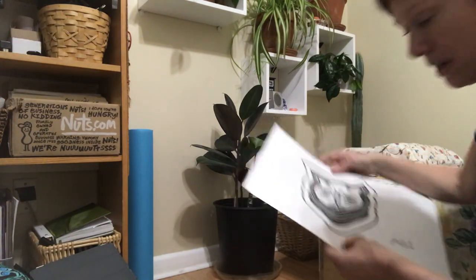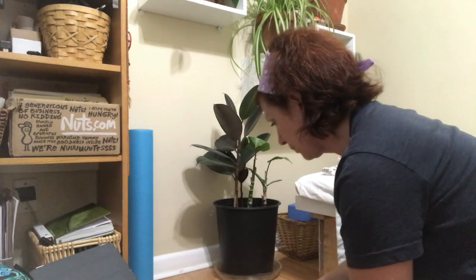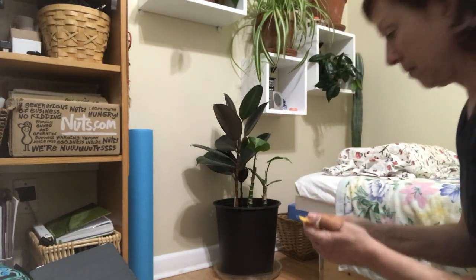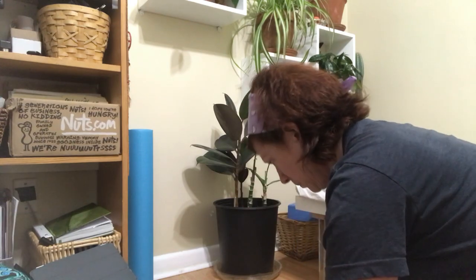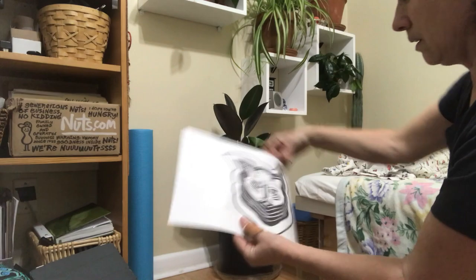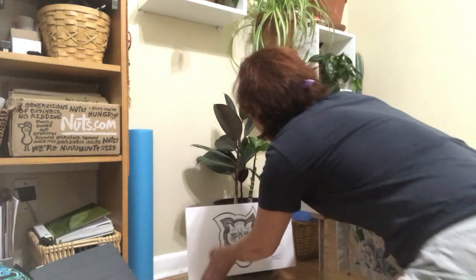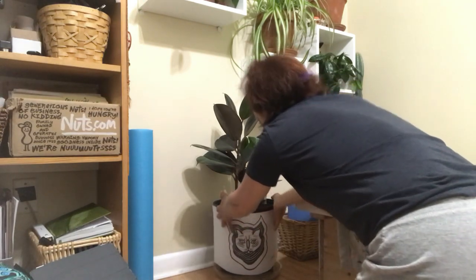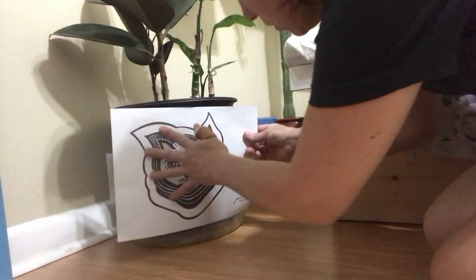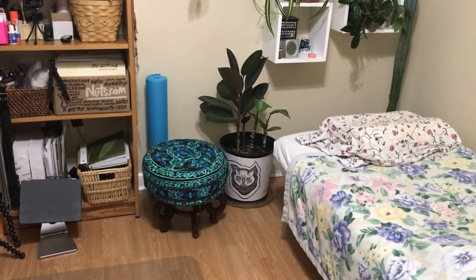So I need to trim this with a ruler, a cutting board, and an X-Acto knife. And now that's wide enough to put on the pot to create interest without it getting wet. So now I've trimmed it even more, and that's the finished product. I don't know about you, but I like that.